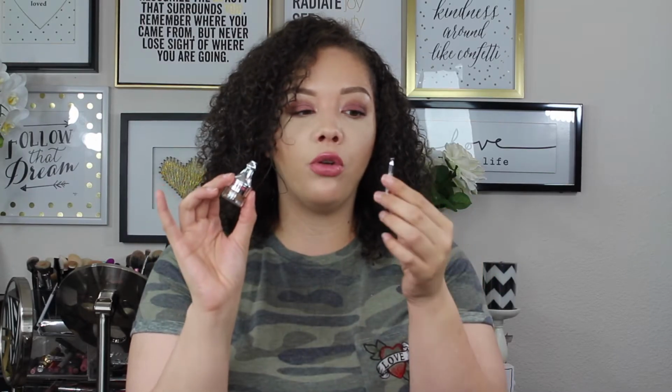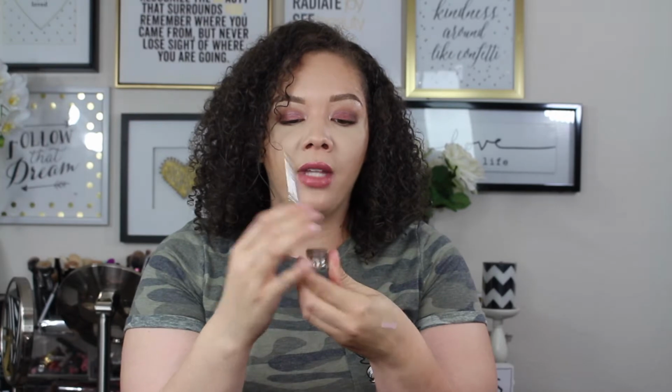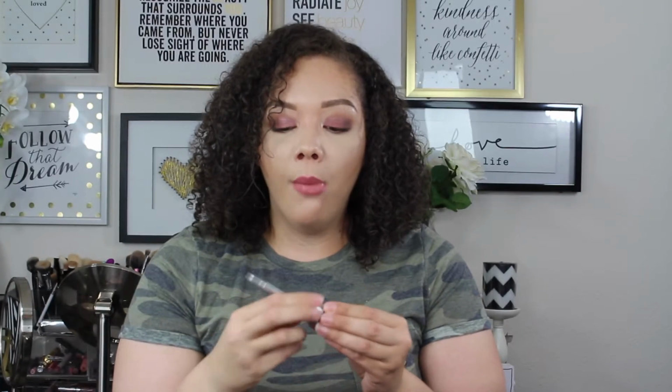It does come with its own little spoolie built in, so basically what you do is you open it up, twist it over. I don't want to open this because I already have one open. Let me see if I see it somewhere. So this is the new one, and this is the one that I've been using, which is kind of dried out, so I'm glad I finally got a new one. You open it up, twist it open like this, and then you can use this to carve out your brows. At first I thought that was never going to work, but it actually is pretty good. Or you can just use it if you don't mind having the smaller brow pencil like this. You can just hold it like this and fill in your brows, and it works.